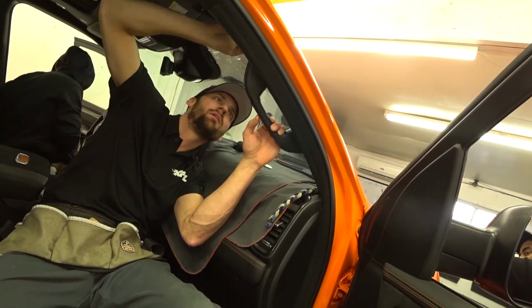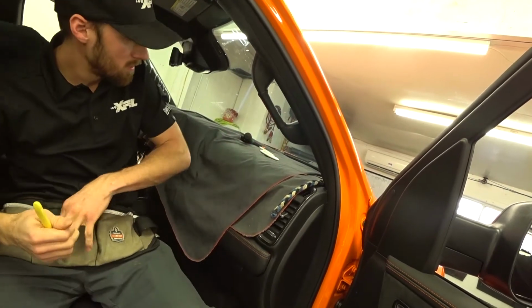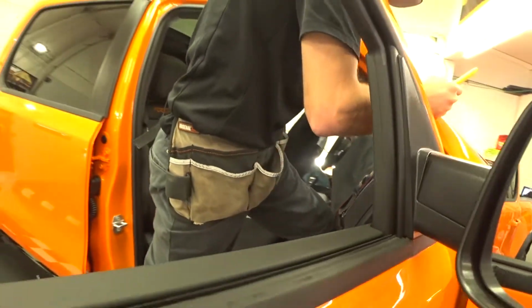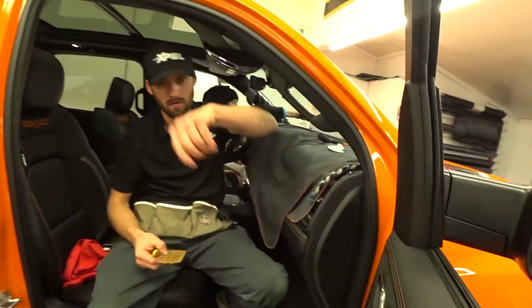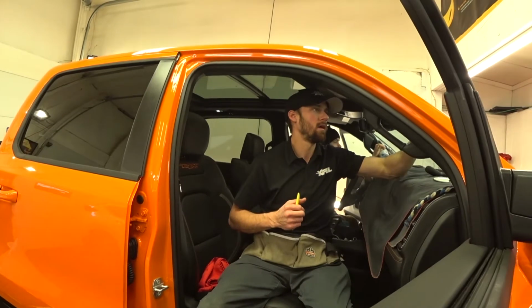All right. That allows it to sit down nice and flush. Pull the excess out. Here it is. Just that much that I need to trim off, but it wouldn't allow it to sit properly. So that's the seal in there. Now we're good to go.